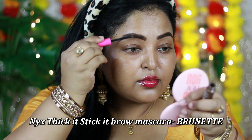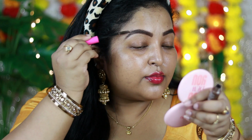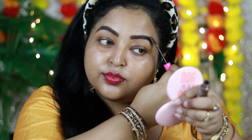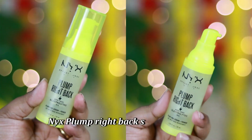Now I'm going to set my brows in place using a brow setting gel. This one is by NYX Cosmetics. It is a thick sticky brow mascara, my absolute favorite one, in the shade Brunette. It has fibers in it which actually add a lot of thickness and bushiness to my brows. At the same time, the texture of the product holds my eyebrows in place, and it's really long wearing, guys. This is not going to move.